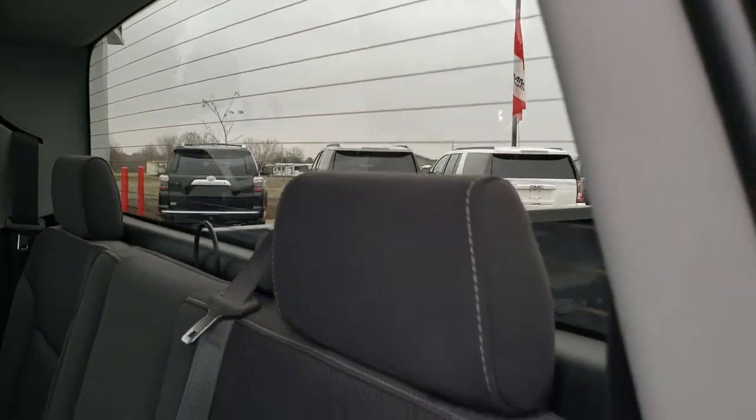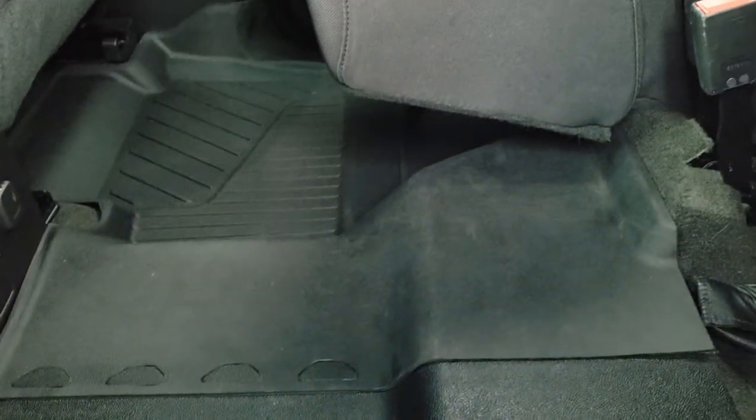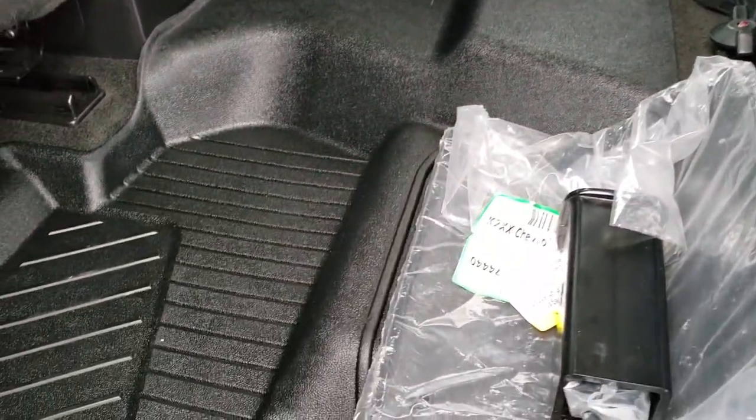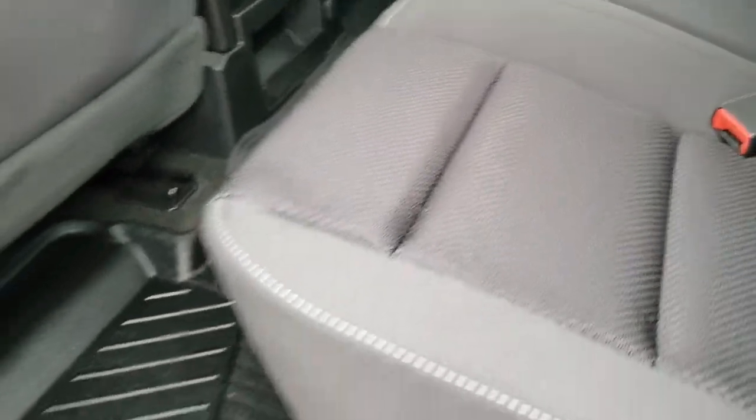It comes with the fixed glass rear window with the built-in rear defrost. These seats do fold up for extra storage. And you do have your front license plate holder and receiver hitch reducer back here. And all those all-weather locking floor mats go all the way across back here. And all that does is keep your carpet underneath looking like new. We'll take a quick look under the hood.